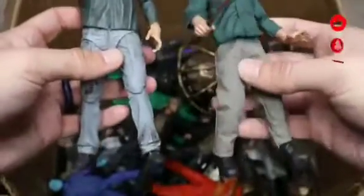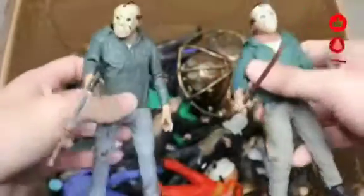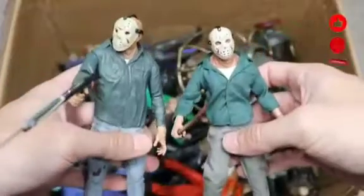You can kind of see the different takes on the pants. This is more of a light jeans. This is almost like a khaki color. But here we have a Part 3 Jason where he is carrying the spear gun, and that is actually the first kill that he had donning the mask, so that's a pretty cool fact for you there.